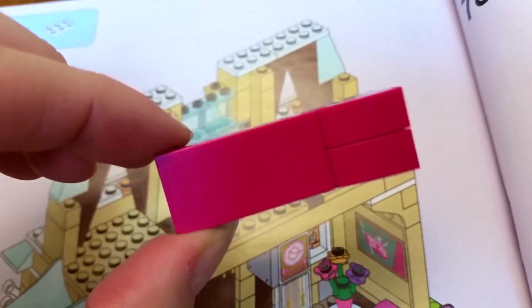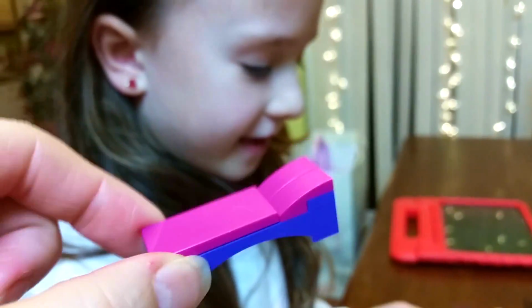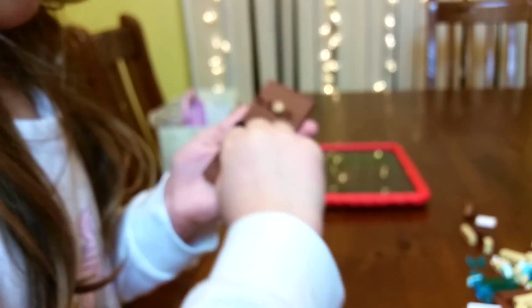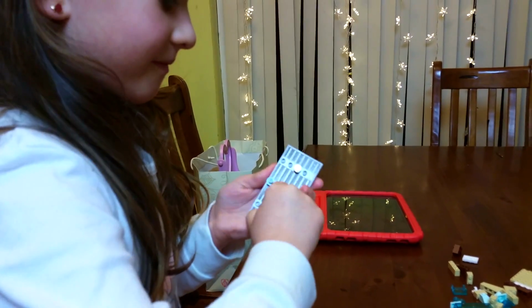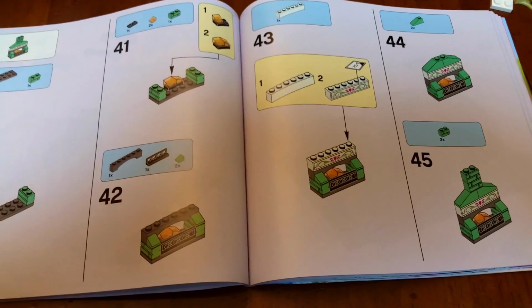Okay, I just make the bed. We just make the bed. Just make the bed, yes. And here. I do the door. And you did the door, but I think it's wrong. Maybe back door. What? I have lockers. Now we're going to make a fireplace.